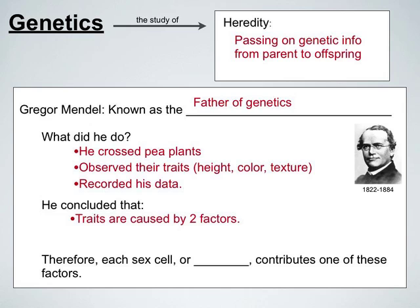And he concluded that each of these genes, one came from each parent.